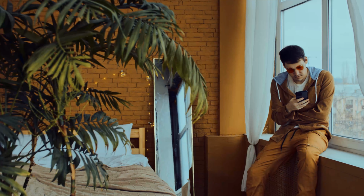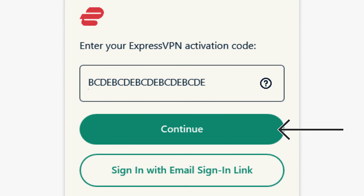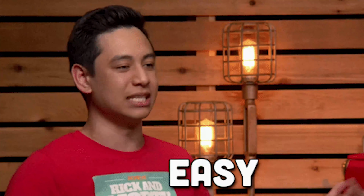Download ExpressVPN for your device, install it on your device, log into your credentials or register using your email ID. Choose your preferred server location and connect to that. Easy. Now let's talk about the features of ExpressVPN.